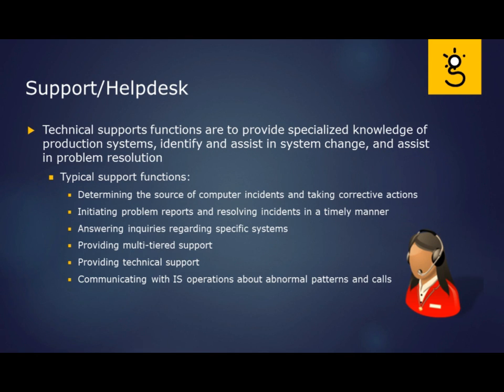They might even start the trouble ticket for the change modifications. They should be able to answer inquiries, questions regarding specific systems. They may be in a multi-tiered support where I have a tier 1, 2, and 3 type of help desk. They should provide technical support, and they should also communicate back to IS operations about any abnormal patterns or frequency of calls that they're getting.